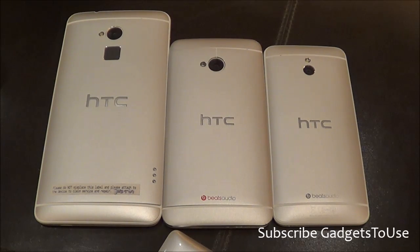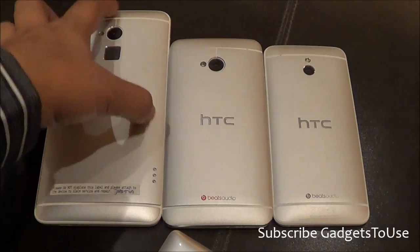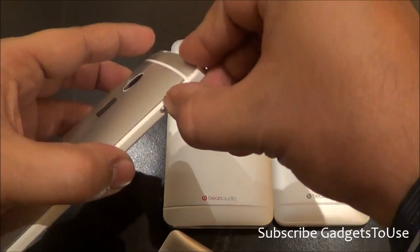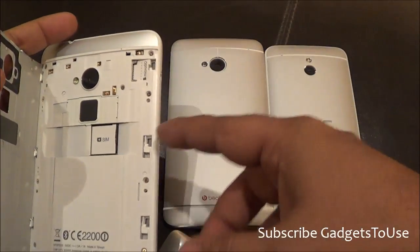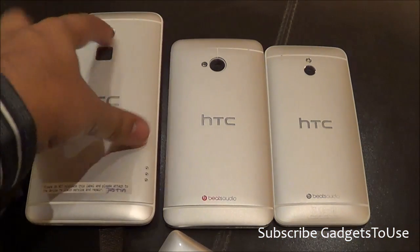When it comes to connectivity, you have GSM connectivity, and you have dual SIM connectivity on these two phones, whereas this one does not seem to have dual SIM connectivity. Let me just confirm that. Once you open this, we see only one SIM card slot, so this one does not have dual SIM connectivity.